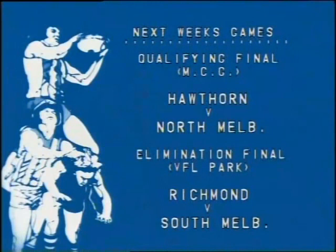Now to next week's matches, and we're into the finals and two finals games. The elimination final at VFL Park between Richmond and South, and the qualifying final between second and third teams Hawthorne and North Melbourne at the MCG. Well, what a build-up we've had to the final series. It's been a great season in qualifying matches. Hope you'll be with us again next week for our finals matches.